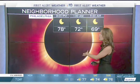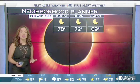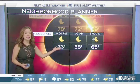Your neighborhood planner for tonight into early tomorrow morning. We are seeing mostly clear skies, a very comfortable night across the entire Delaware Valley. We're seeing lots of 60s by early tomorrow morning, 65 degrees for the PA suburbs, 63 at 5 a.m. for the Lehigh Valley. And coming up in just a bit, I do have your 10-day forecast.